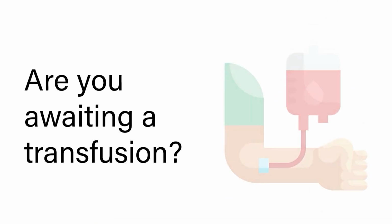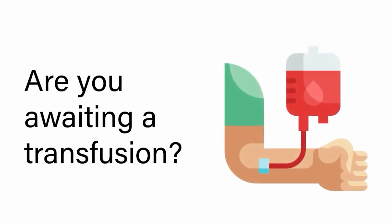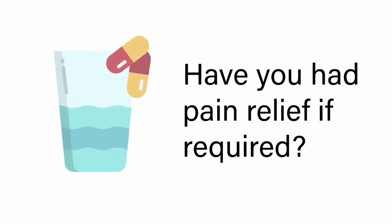Is your call bell nearby if you need assistance? And if you are due to receive a transfusion, do you know your latest blood results? This can help you understand your symptoms. For example, if you're anemic, you may get more fatigued. Again, just check with your nurse or therapist if you'd like to know these results. And have you had some pain relief if required?